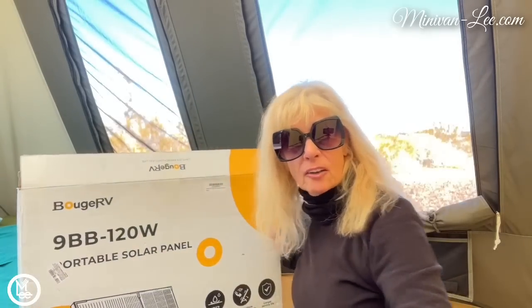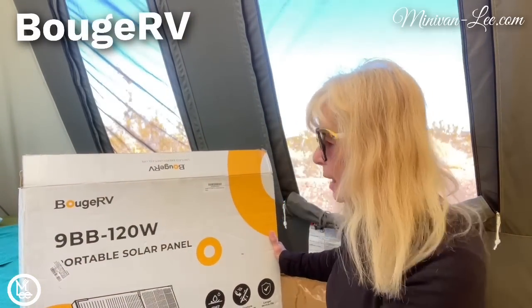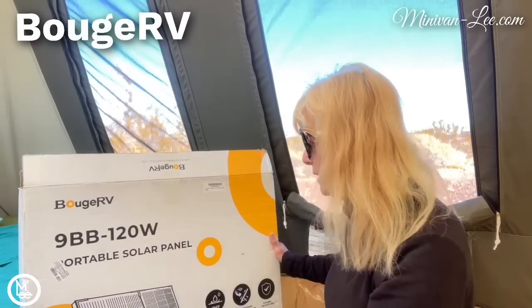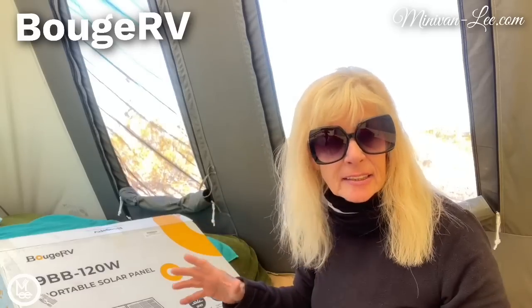Got a solar panel here. It's from Bouge RV. It's a 120 watt portable solar panel. The difference with this one is that it has a kickstand. They wanted to send it to me and asked me to review it.